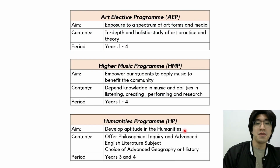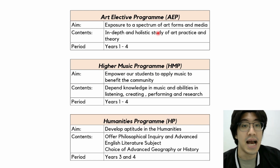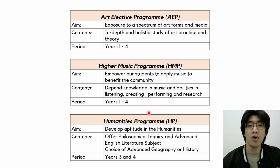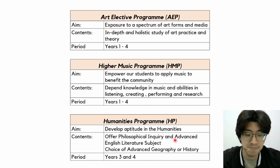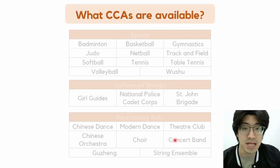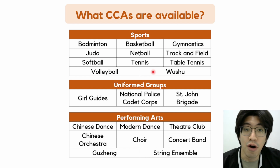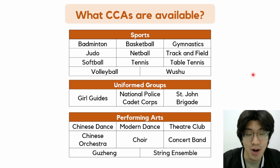And over here are some of the other programs that Nanyang Girls High School is offering. First of all, we have the art elective, higher music program, and one more humanities program, which allow you to take more advanced subjects in the 4 years. Okay? And what are some CCAs available at Nanyang Girls High School? For sports, these are the CCAs, and uniform groups and performing arts. So over here are all the CCAs available at Nanyang Girls High School.